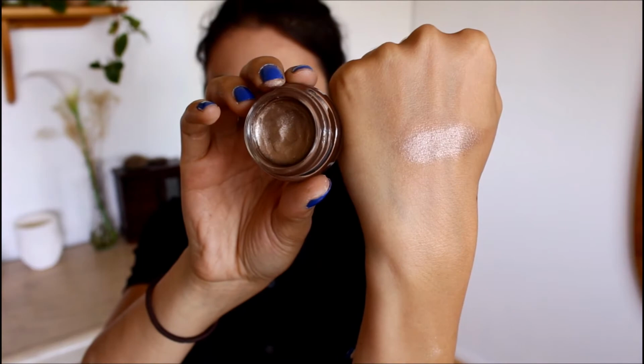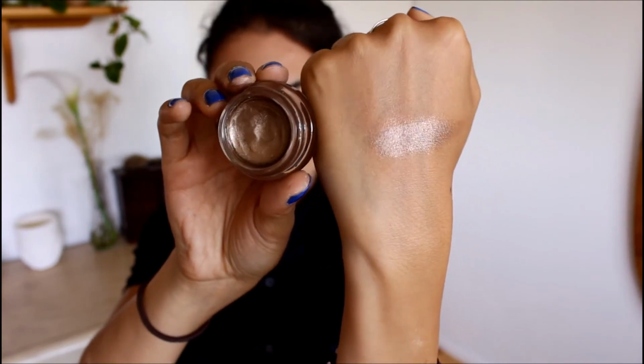And then next up are two eye products. This first one is the Maybelline Color Tattoo in the shade Bad to the Bronze. I am wearing this one on my eyelids today. It is that shine that's on my lid. I have been reaching for this a ton this month. It's a pot cream eyeshadow from the drugstore. It's got this beautiful bronze sheen to it.